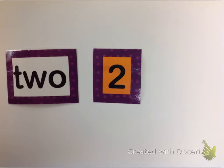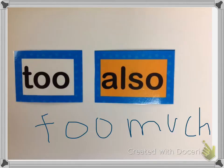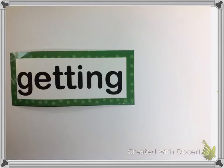So when you look on the word wall, you're going to see the T-W-O, and next to it you'll see a clue, that number 2, to remind you that that 2 is the number, and that this 2 will have the clue next to it too, meaning this 2 means also. Unfortunately, I don't have a clue to remind you that it means too many or too much, but it does mean that as well.